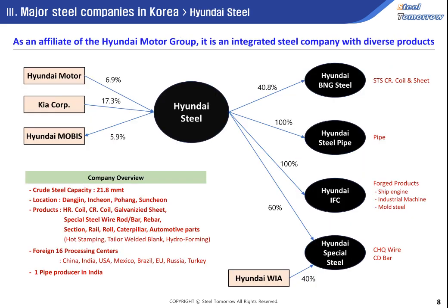Next up is Hyundai Steel. Hyundai Steel is a member of the Hyundai Motor Group and produces a wide range of steel products, with a crude steel capacity of 22 million tons. In addition to its blast furnace and basic oxygen furnace processes in Dangjin, Hyundai Steel has the largest electric furnace facilities in South Korea. Its electric arc furnace facilities are located in Dangjin, Pohang, and Incheon.